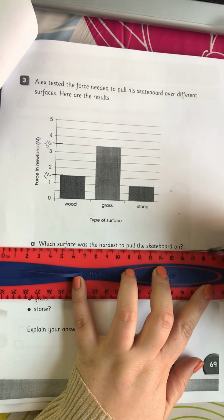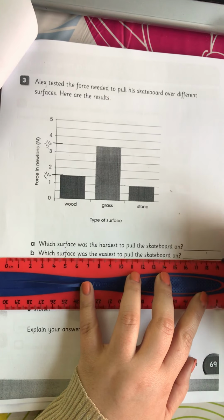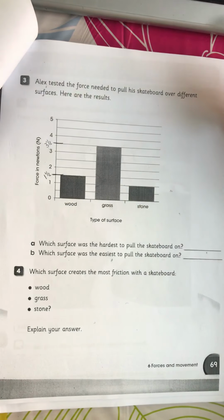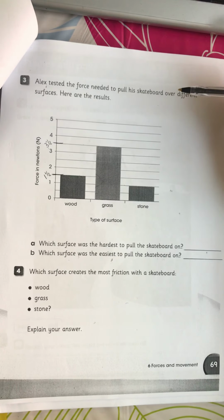Make 2 lines with your ruler. These are not going to be long answers. So which surface was the hardest to pull the skateboard on? Remember, the more newtons, that means the more force he needed, the harder he had to pull because the more friction there was. So which surface was the hardest to pull the skateboard on?